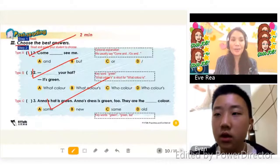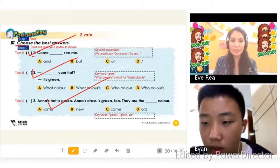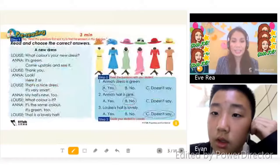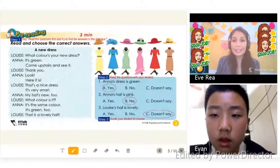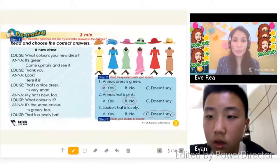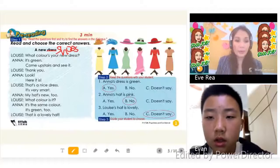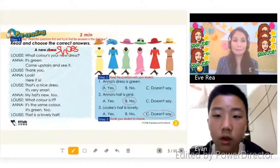Okay, we finished the activity for the lessons early. Any questions for me first? No. Let's go back to our previous exercise. Evan, is that okay? Yes. Okay, let's try another example. Let's not use dress, for example, shoes. Can we use shoes? A new shoes. And then for the hat, it's still the same hat. Hat and shoes, okay?